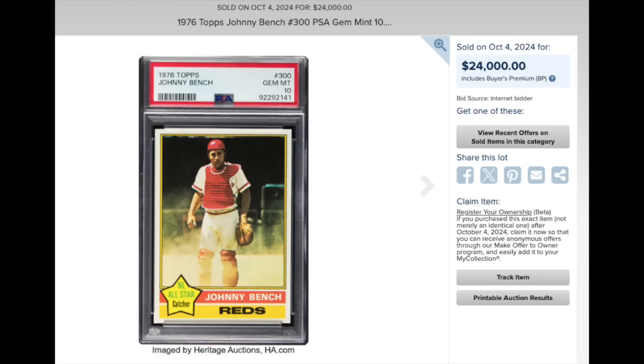Johnny Bench, 1976 Topps. Love this image of Bench, not somebody you want to mess with there. PSA Gem Mint 10. '76s are very hard to get in Gem Mint 10, they often come with surface issues and centering. $24,000 for the Reds catcher great.